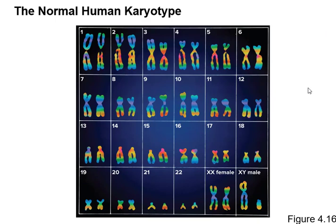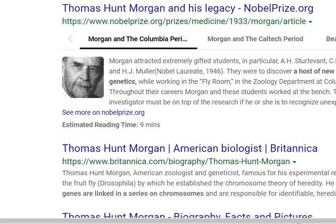The University of Kentucky has named their science building after the guy who discovered that if you have a Y chromosome, you are male. And if you have two X's, you're female. Scratch that, comma, that's false information, period. They did name the biology room after Thomas Hunt Morgan, but it wasn't for discovering the XY chromosomes, because that was done by a lady in 1905. He discovered that genes are linked in a series on chromosomes, and he won the Nobel Prize.